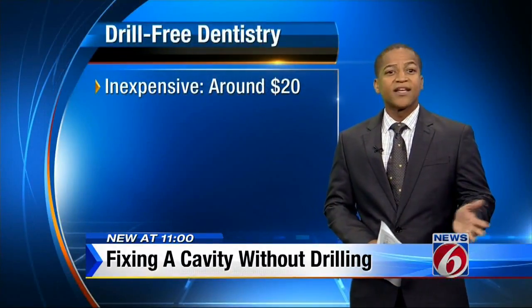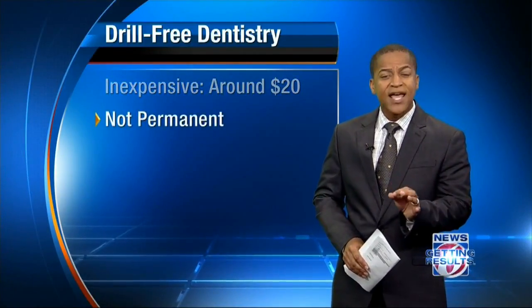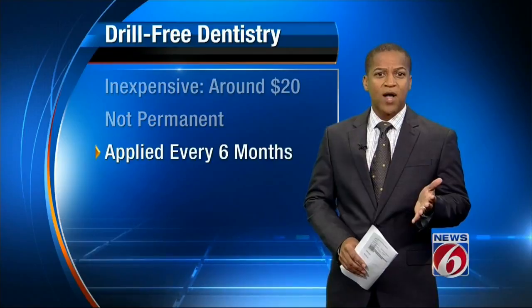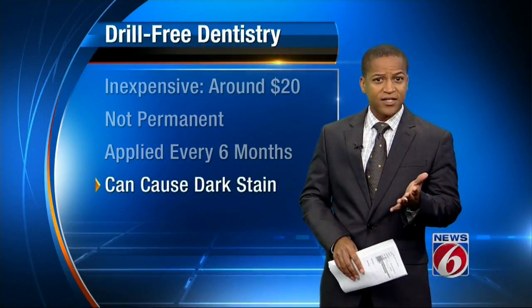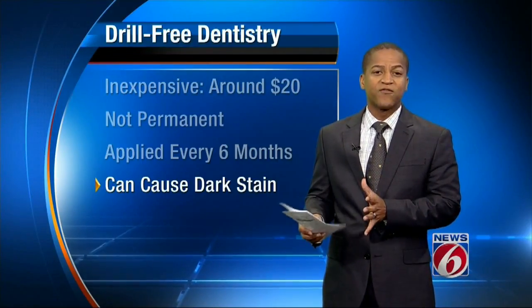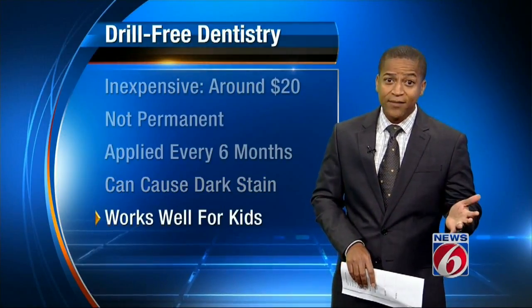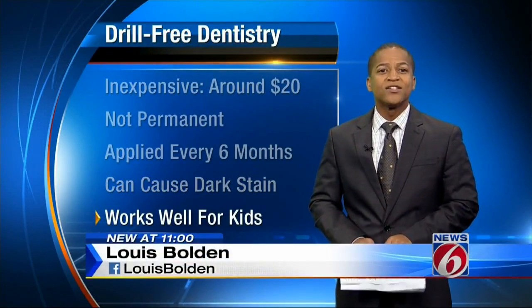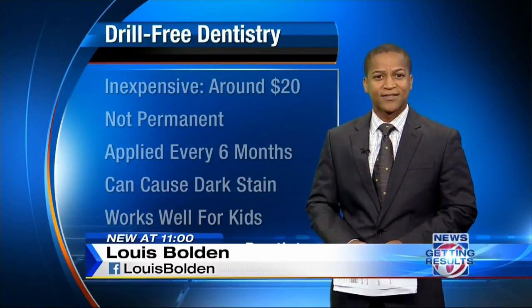It's an extremely inexpensive procedure, around $20, but it is not permanent. You have to have it applied every 6 months. And beware, it can cause a dark stain when it fights that tooth decay, so it wouldn't be something you would want to have done anywhere that's visible. But for kids, those baby teeth are going to fall out eventually anyway, so it might be a good option. Just ask your dentist if they offer it. I'm Louis Bolden, News 6.